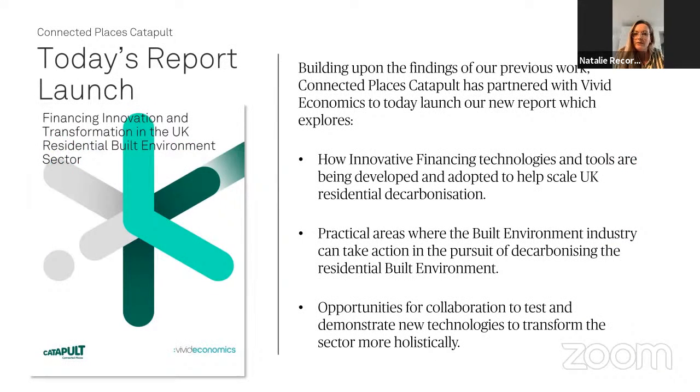Building upon our findings and our previous work, we partnered with Vivid Economics to launch our new report today, which explores how innovative financing technologies and tools are being developed and adopted to help scale UK residential decarbonisation, practical areas where the built environment industry can take action in the pursuit of decarbonising the residential built environment, and opportunities for collaboration to test and demonstrate new technologies to transform the sector more holistically. Here to the left is the front cover of our new report, which is on our website, entitled Financing Innovation and Transformation in the UK Residential Built Environment Sector.